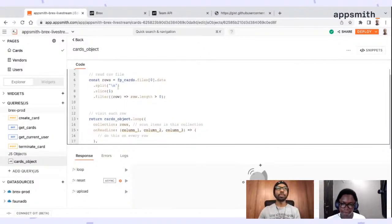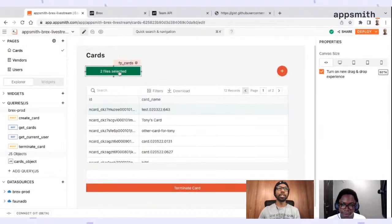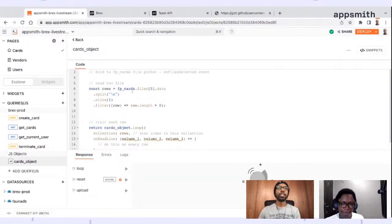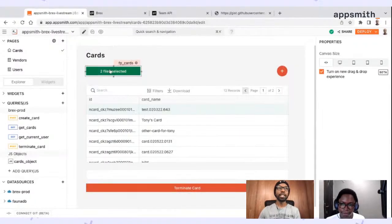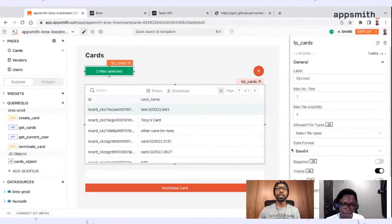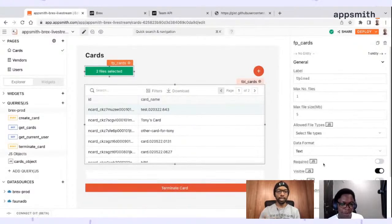The next thing is very simple: to read a file. So FP cards is referring once again to this file upload input. Okay, so the first file that has been uploaded, it's going to get the data property. Now there's something I want to mention here: right now it wouldn't work because the data format is Base 64. So we have to set it to Text so it knows that we're uploading a text file.